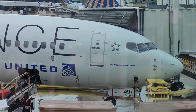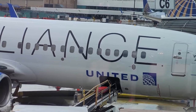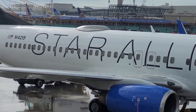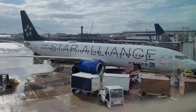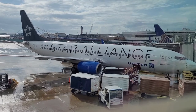Okay, so I wanted to see this plane since it was near my gate. Here's the United 737-800 in the Star Alliance livery. I find that out of the three major alliances, I think the Star Alliance livery looks best on the different Star Alliance airline planes. This plane is N14219 and arrived from Indianapolis at 8:17 earlier this morning. So enjoy this plane spotting.